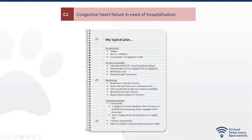Now, I don't tend to use ACE inhibitors or spironolactone during the emergency treatment. There is some evidence that ACE inhibitors reduce the pressure in the left atrium, so arguing that we perhaps should be using it, but at the same time it will worsen the azotemia. We're using a lot of furosemide, so we may risk ending up with a dog that is azotemic, not eating, and lethargic, and then we have another problem.